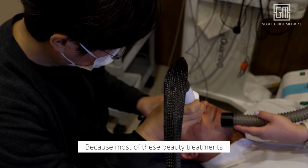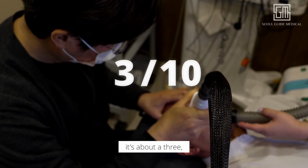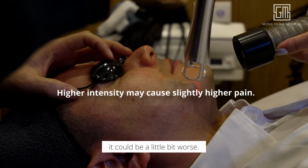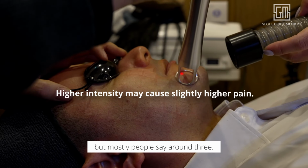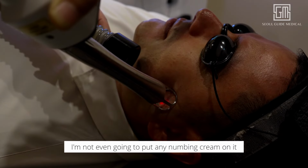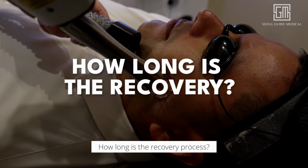Because most of these beauty treatments do have a bit of pain involved. Well, on the pain scale from 1 to 10, it's about a 3. So it's not so bad, but the higher intensity you go, it could be a little bit worse. It could get up to a 5 or 6. Sometimes I've heard 7, but mostly people say around 3. The first level I'm going to do, I'm not even going to put any numbing cream on it because it's a much lighter level. How long is the recovery process?